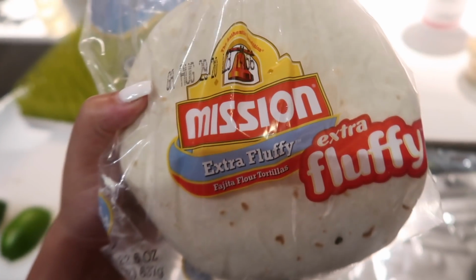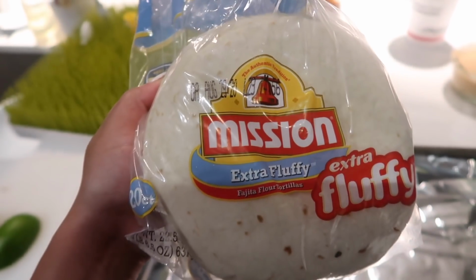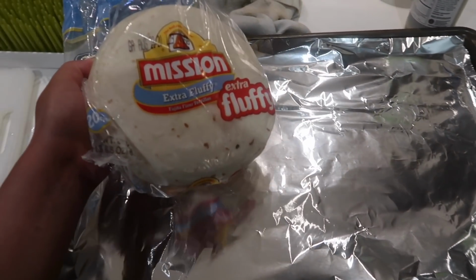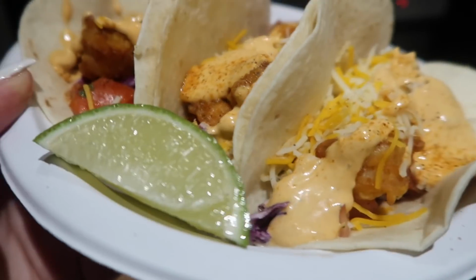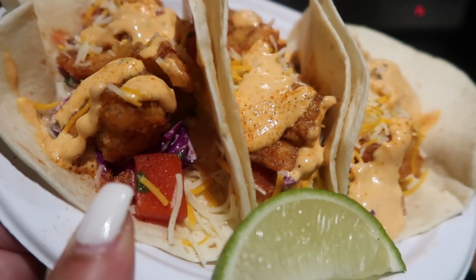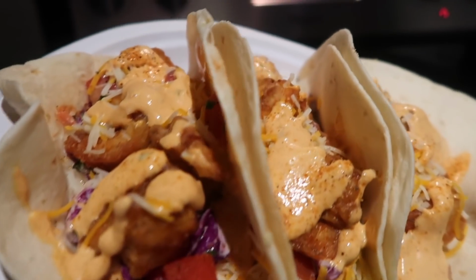This is the tortilla. Sorry y'all, we're watching a movie, but these are the tortillas that I'm going to be using, and I'm going to put them on here and let them bake for a couple seconds. And there you have it. Here are the shrimp tacos. I did the slaw, the pico, the shrimp, and then the cheese with the sauce.